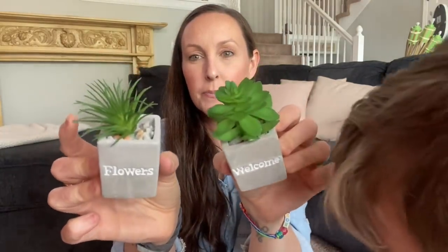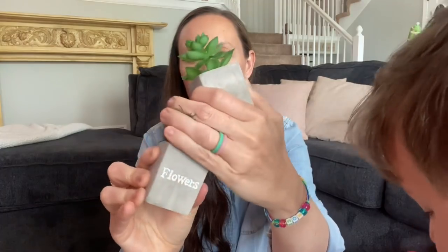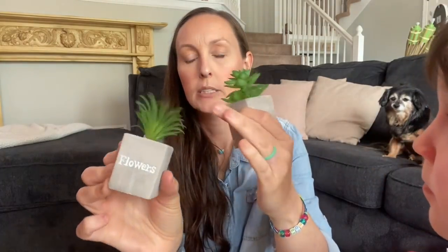Grabbed these. These were only a dollar each, the cement with the faux succulent. Of course, that's okay, I'll just re-glue that one. So this one just says flowers. This one says welcome. And I thought these would be super cute just for little shelf fillers.